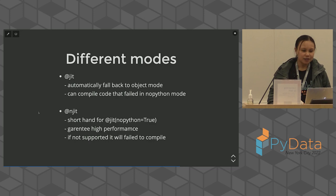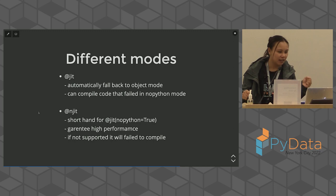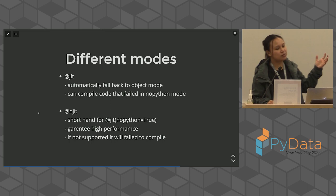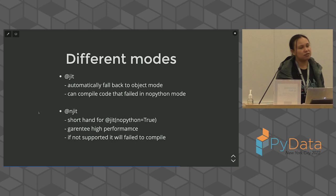So to use the object mode, the mode where we are using Python, it is the decorator jit. So just @jit. That's the object mode. It will fall back into object mode if you have objects that can't be compiled, then you just run it in object mode. So sometimes when you're really struggling and can't make it work with nopython mode, try it with object mode. Maybe it will work.